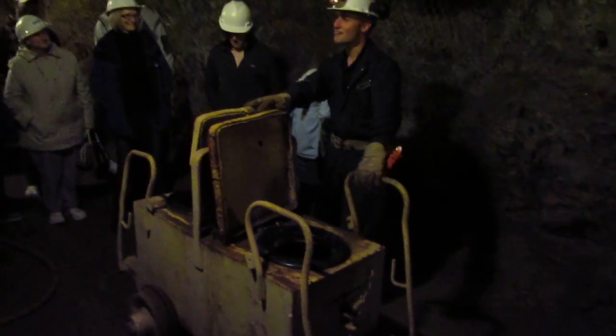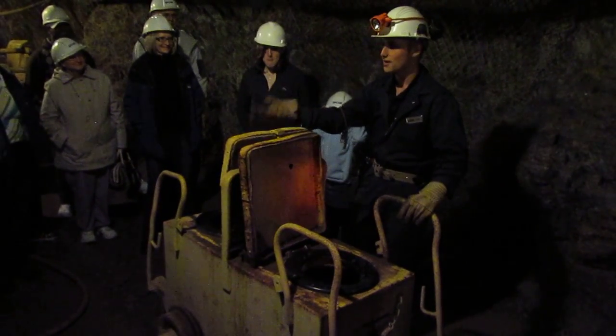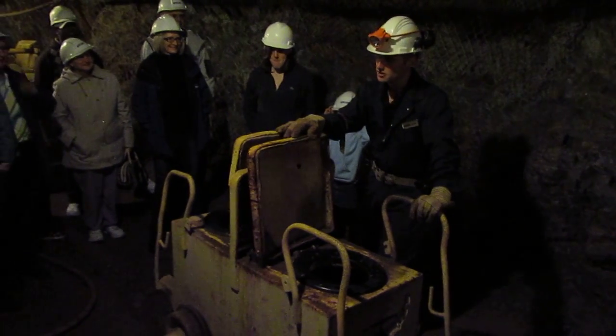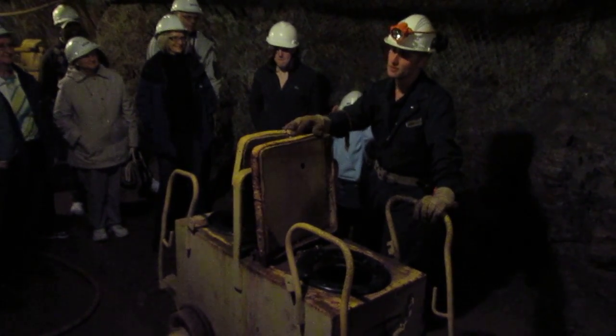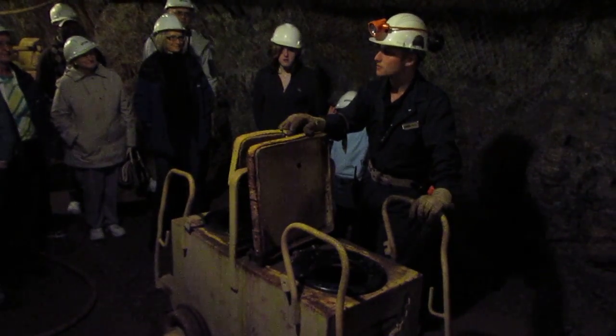Now, the other problem with the honey wagon is, of course, privacy, because you'd have one miner here, and then the young guy waiting for them to finish. Luckily, though, back when these mines were in operation, they didn't have any of these fancy overhead lights, and in just a second, I'm going to show you what that would have been like.